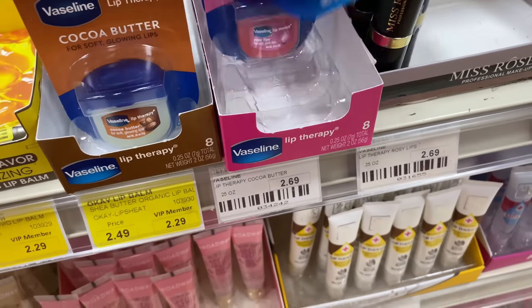But up here, I'm gonna get me some chapstick for my lips, and I'm gonna get me some fake diamonds so I can wear them to the casino and I want to look like I got a little money. Peach Patch, this is my absolute favorite chapstick.